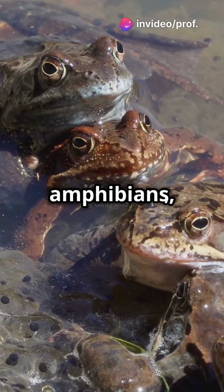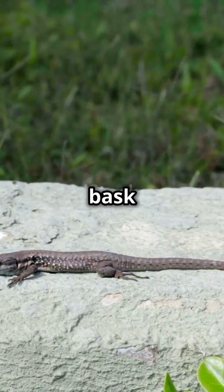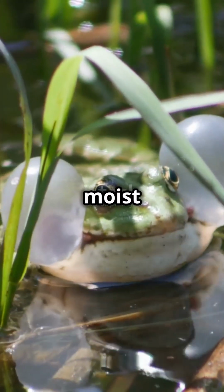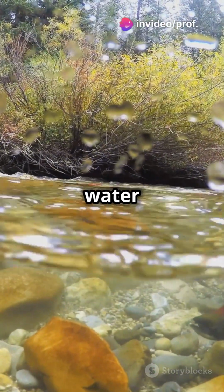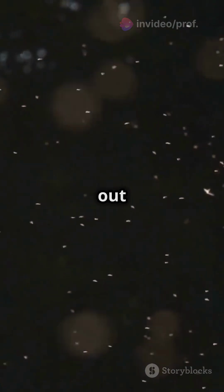Think reptiles, amphibians, fish, and most invertebrates. Take lizards, for example. They bask in the sun to warm up and seek shade to cool down. Frogs and salamanders, they need moist environments to keep things just right. Fish, their temperature matches the water they swim in. And insects, they buzz around more on warm days and chill out when it's cooler.